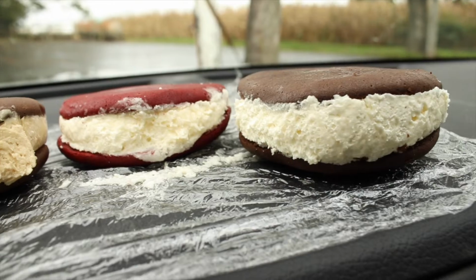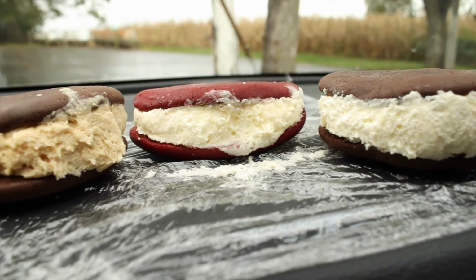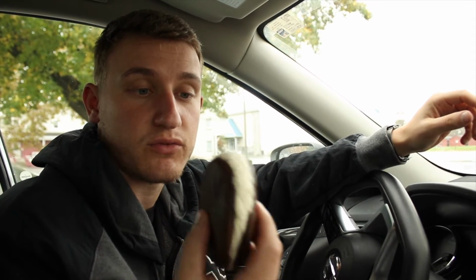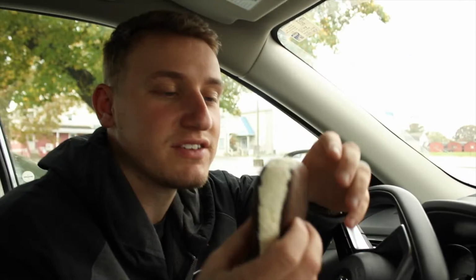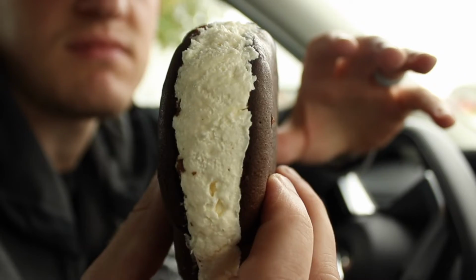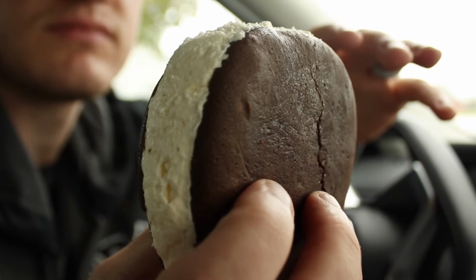Sorry you guys can't taste this. We got 3 different whoopie pies because there was a deal, so we had to get 3, of course. And I typically have only seen them with chocolate and regular frosting on the inside. But we got a chocolate, a peanut butter, and a red velvet whoopie pie. This is just the traditional, or what I call traditional, chocolate outside, regular cream filling on the inside.